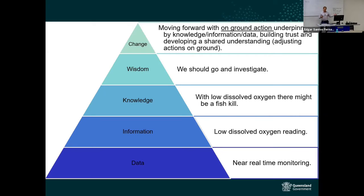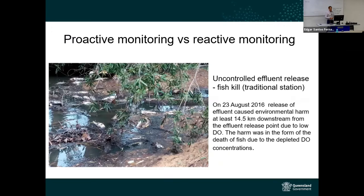So if it's not a natural thing, if it's a pollution event, we can then adaptively do something on ground and make a change. And then therefore we're using data to manage our natural resource. Here's the example. South of Mackay, there's a little creek called Sandy Creek, and regularly we get some fish kills, as a result of dissolved oxygen dropping too low.